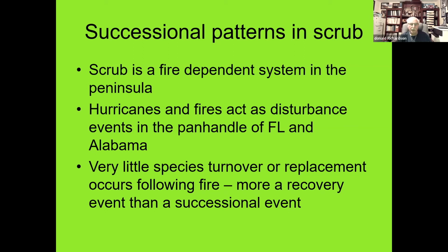One of the things they try to do, and everybody should do when you're talking about burning versus mechanical versus preserve, is to ask: what do we have there? What do we want to keep? And what fire management rotation works best for a particular species?